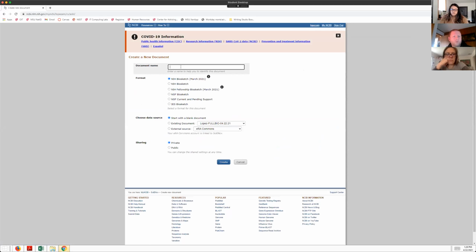And now here, you will enter your specific document. So I'll do Lopez partial biosketch and today's date. Now, these are the available formats that you can use in SciENcv. So since we're talking about NSF, I will go ahead and do the NSF Biosketch. And I'm initially going to start with a blank document. So it has no information, nothing at all. And now sharing, you could either keep this private to yourself or you can make it public. Now I'm going to create it as a public document.